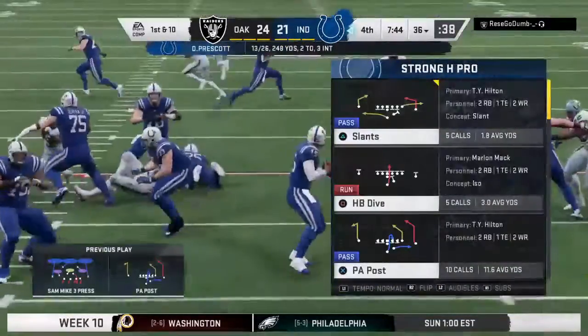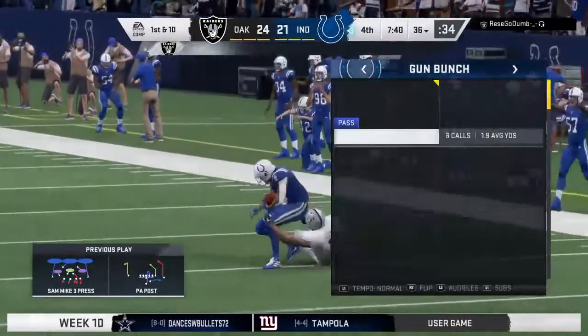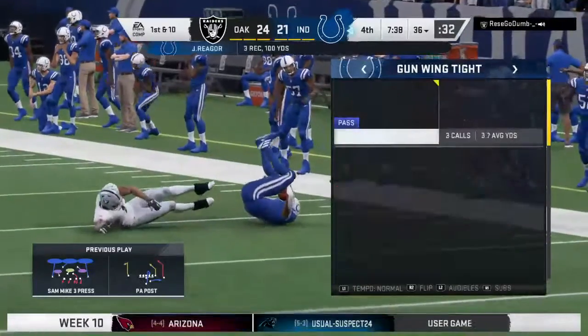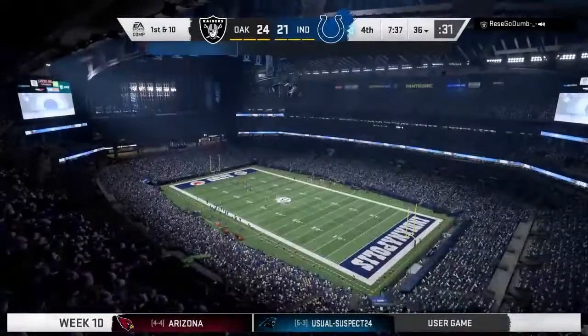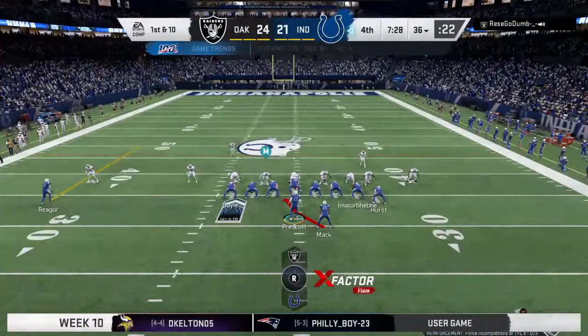And he's taken down, but able to slip across the 35. 16 yards the pick up there. The Colts have a first down. First and 10 at the 36. So from the 36 now, first and 10.